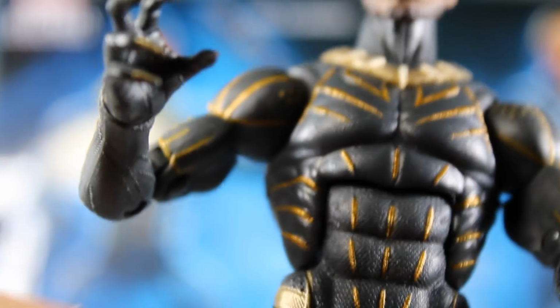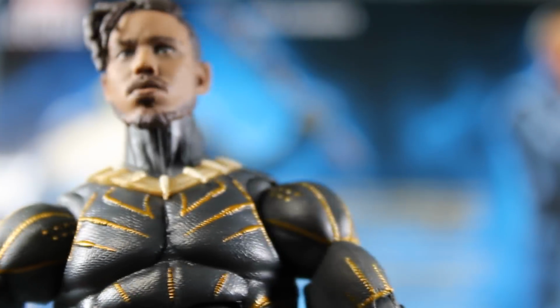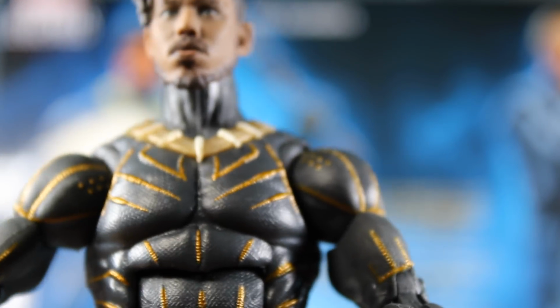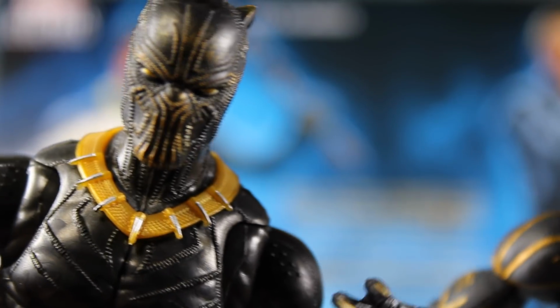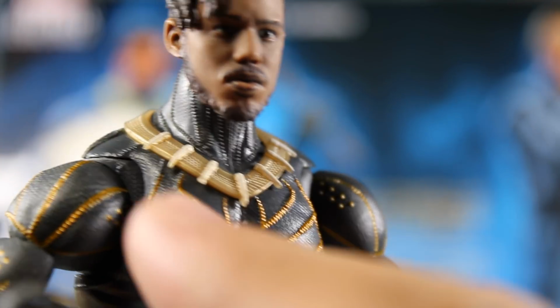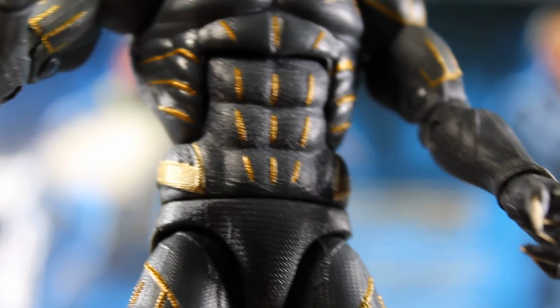So in the movie, yes, he does have a lot of this gold throughout, but he also had the camouflage look. So we can't get the best of both worlds here. We get it either or. But I do like the way that the paint apps are on this one. The gold is much more subtle, as you can see here on that neck piece. It's definitely a lot brighter here compared to this one. It's a little bit dull, not as shiny metallic. And then the gold paint throughout the line work, it comes off looking very clean, very good.